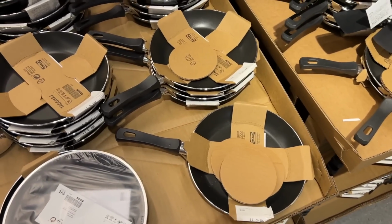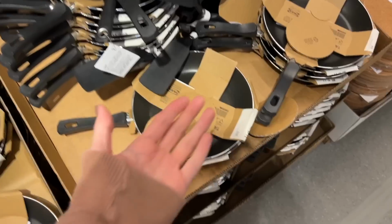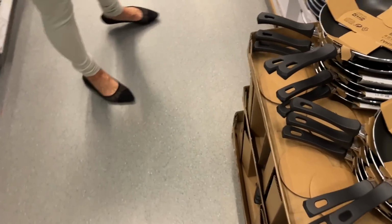Frying pan. Okay, so Mum's like, let me buy your frying pan. I threw out a frying pan that I didn't like because the bottom was sort of bowed. Yeah, it was about that size. How much are they?